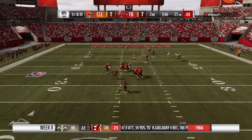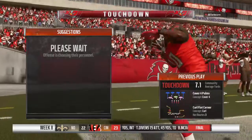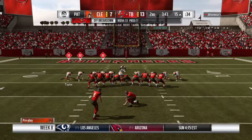On 1st down, Wilson. And he holds it in for the Buccaneer touchdown. In for the score. And the Bucs are able to strike for 6.